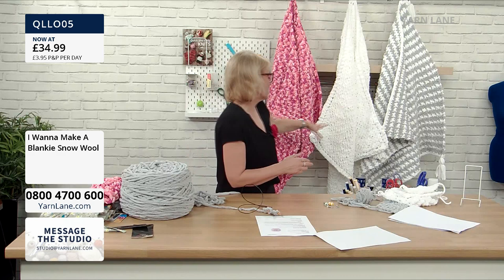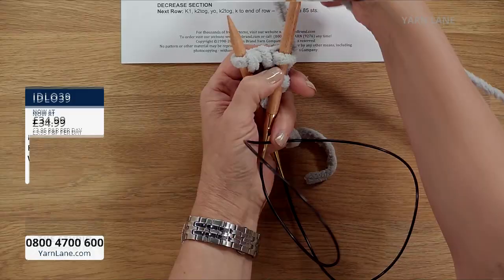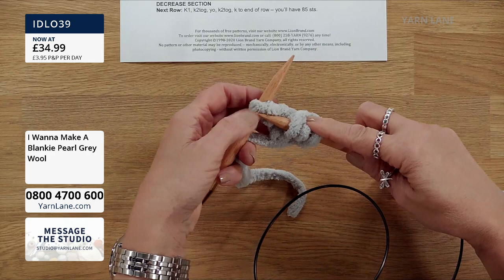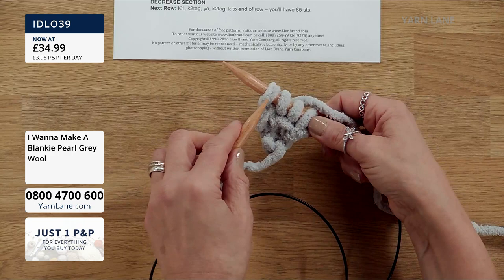So all we do, and I'll show that again, because I did go a little bit fast because I was teasing Debbie. So I'm going to just put my yarn over, and that's my increase stitch. Now I'm going to do the next one. I'm going to just do a normal stitch, and that is my row complete. That's it. And last row I had 3, and now I have 4. And we start again.